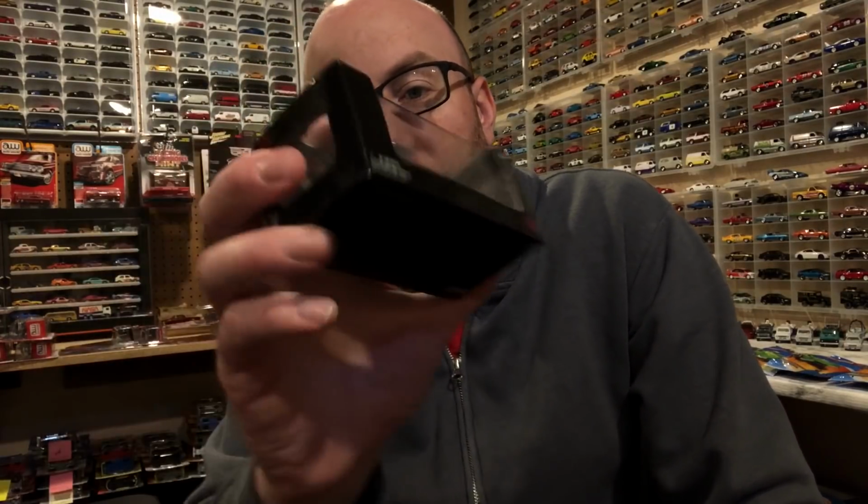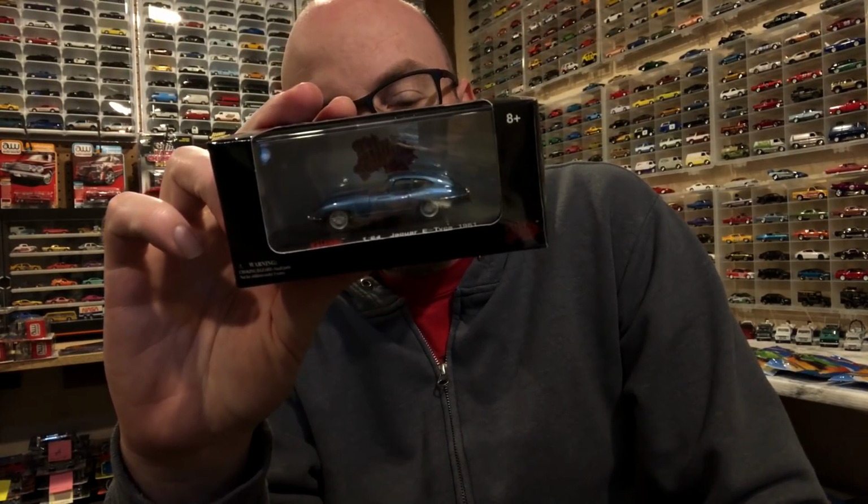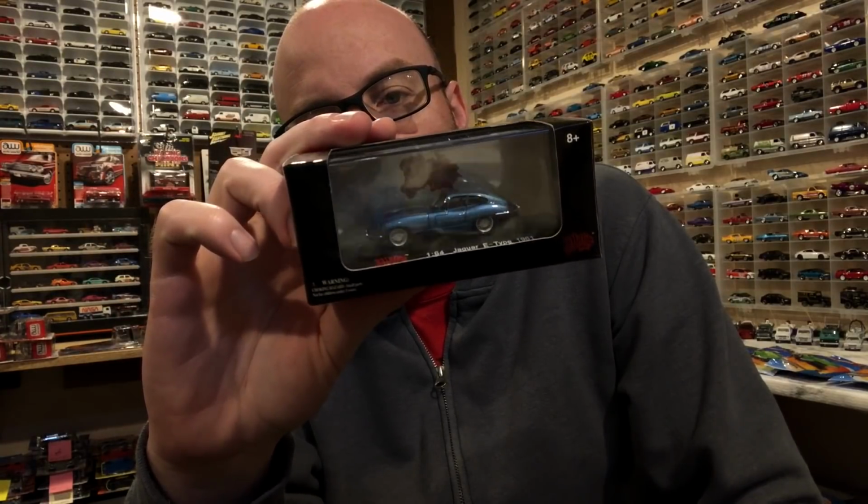And then I got this in the mail. This is a Jaguar E-Type. This is Malibu International Limited, scale 1/64. So this tooling, I don't know if it's a high-speed tooling or what it is.